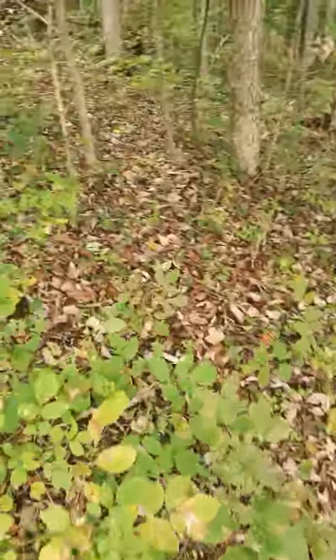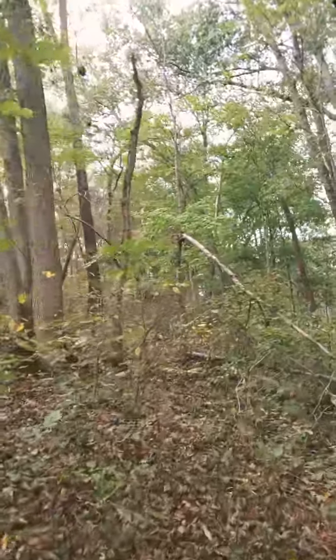Bigfoot, people. Look at this. Here's where he's sitting back in here. Wow. Wow, look at that. That tree's still green even.